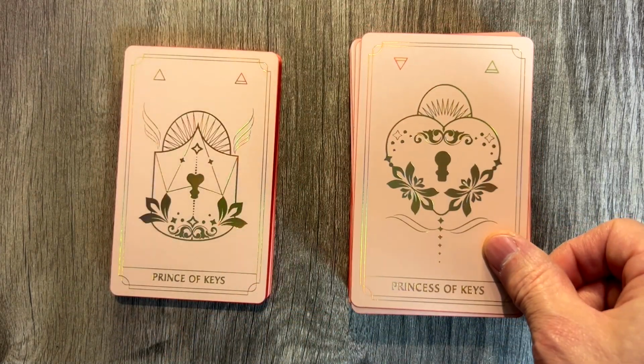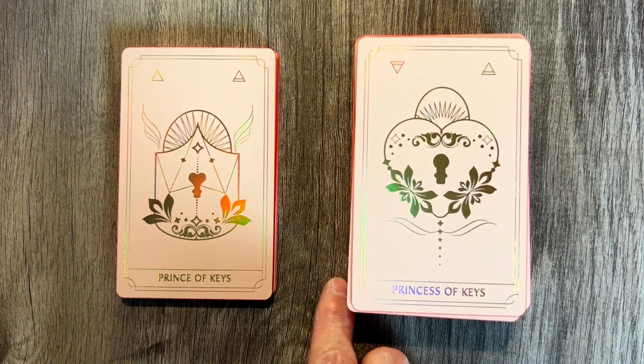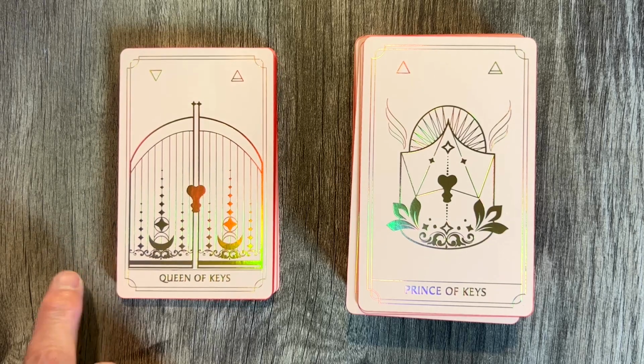And the princess, very pretty. Again, a heart shape. There are some very implied heart shapes within here. So this looks pretty cool. Then we have the prince and the queen.